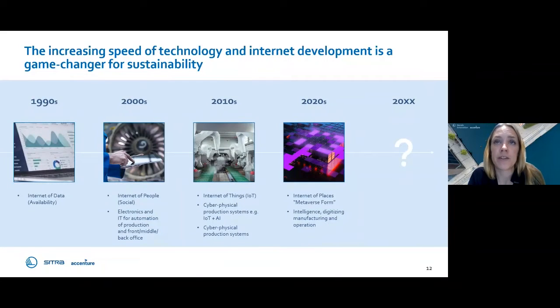And I think here for this chapter it is really key to understand how can we best leverage these technologies to help accelerate and drive the circular economy. So understanding what technologies can really enable the business model of your choice that you're looking to pursue.